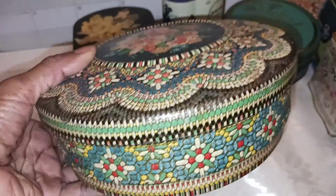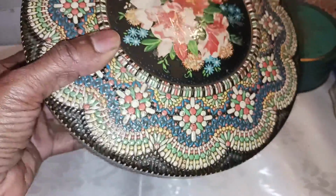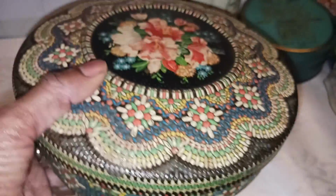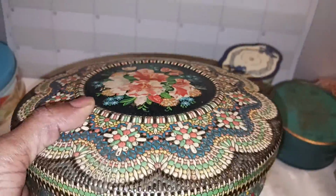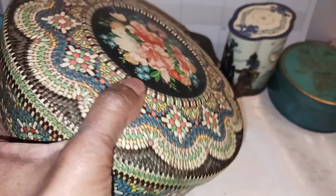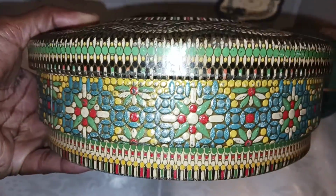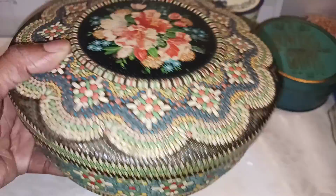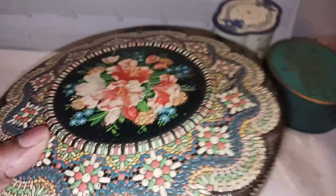It's nice and substantial. Again, I don't know if I bought this from Real Nifty Vintage or if I picked this up myself, but I was drawn to it, and I may keep it. It looks all like a mosaic piece of pottery if you look at it from the camera, but it is a metal tin, and it's gorgeous.